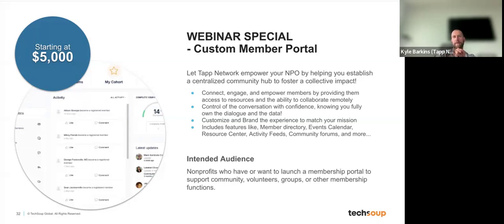It's going to give you the common features like a member directory, events calendar, resource center, and activity feeds. So a lot of what you would need to get a new member portal launched. We do get people who come to us trying to migrate from something else. We're happy to talk to you about doing that, but a lot of times this isn't the best solution for that, because we're not always matching feature to feature, and there are often some hiccups or speed bumps we'd run into trying to migrate memberships, and that piece in and of itself could be a little bit different than this custom member portal.